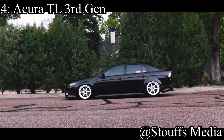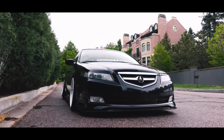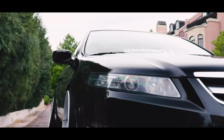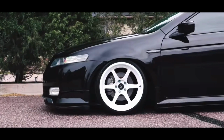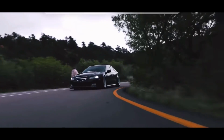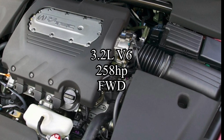Number 4 is the Acura TL 3rd generation. I always recommend this car as a best first car for a lot of people out there, and I stand by that. I think the Acura TL is an amazing first car. They just look cool as hell. But when you ask a normal guy if he thinks the Acura TL is a cool car, he says no. They don't think it looks cool at all because it's just a car guy car. And they come with a 3.2-liter V6 making 258 horsepower, and it is front wheel drive.